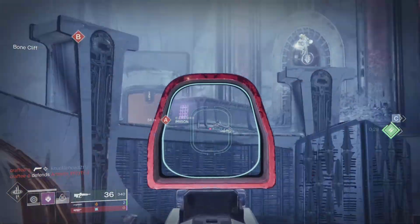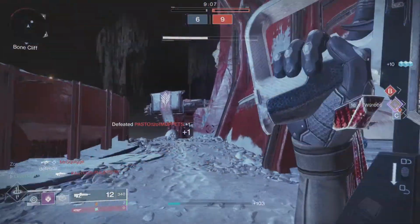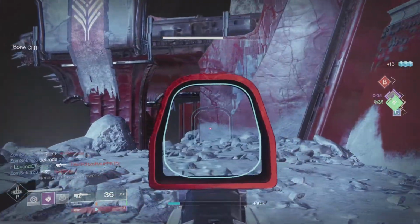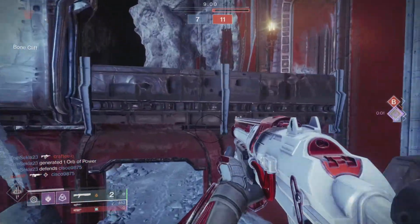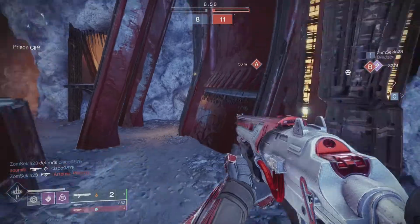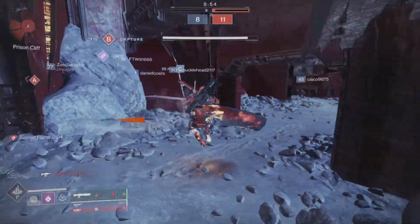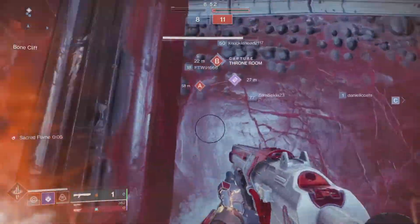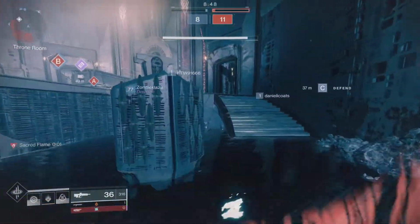But the original actually came with a pretty good roll for a rapid-fire frame, which was Accurized Rounds and Zen Moment. Now, Zen Moment was good because, being a rapid-fire, it really helped keep that weapon stable. And mind you, a lot of the rapid-fire frame pulse rifles can be kind of hard to control, but I'm going to talk about why this one is actually, I think, better than the rest.